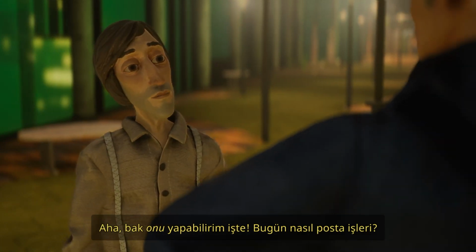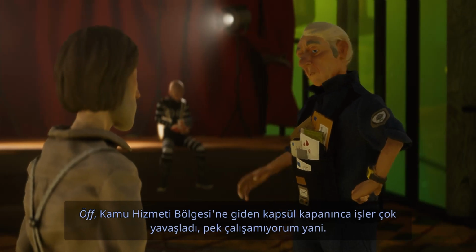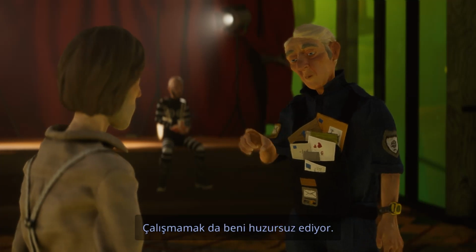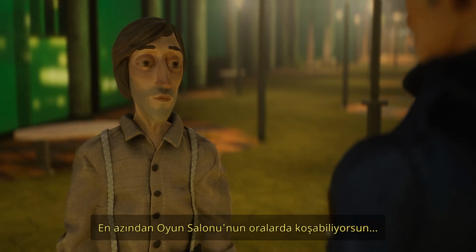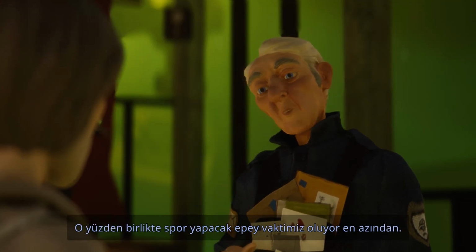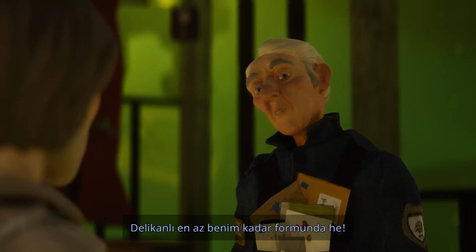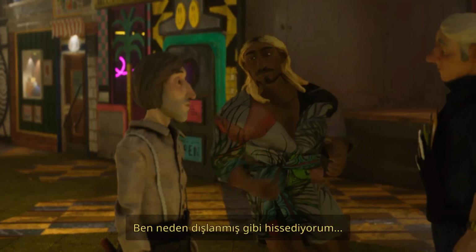How's the post today? It's a bit slow, what with the tube to the utility district being out, so I can't really work. Not working makes me so restless. I hope it's back soon. Good thing you have the arcades to jog around. Yep, and Chris can't get to the school for the same reason. So at least we'll have plenty of time to work out together. That young man is almost as fit as me. Why do I feel like I'm the odd one out?